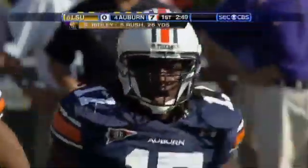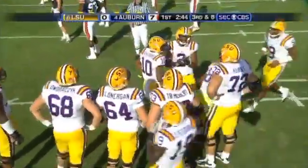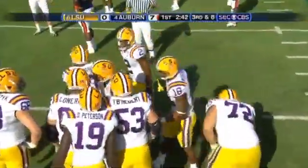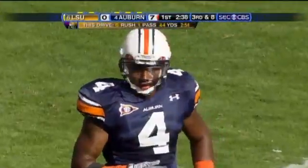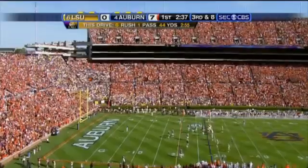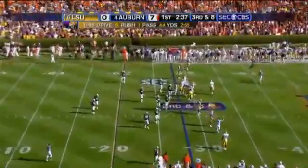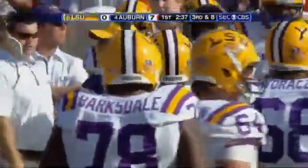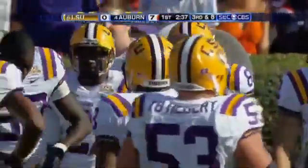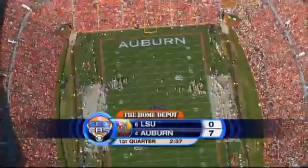Latter stages of the opening quarter. Interception, the big play of this ball game. Zach Etheridge picked it off on a deflection, returned it 41 yards. After that, Auburn went 54 yards for a touchdown. Last time on third down, interception, bad throw by the quarterback. What do you do now if you're LSU? Timeout called by Auburn. On third down and 8. 2 minutes, 37 seconds left in the opening quarter.